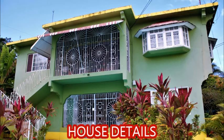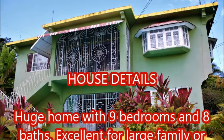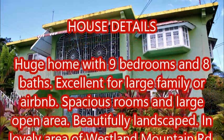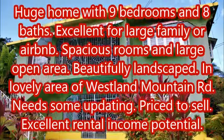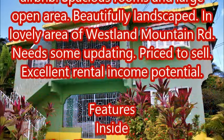We have here a huge home with 9 bedrooms and 8 bathrooms. Excellent for a large family or an Airbnb. It has spacious rooms and large opening area. Also beautifully landscaped. It is located in the lovely area of Westland, Mountain Road, Negril, Westmoreland.